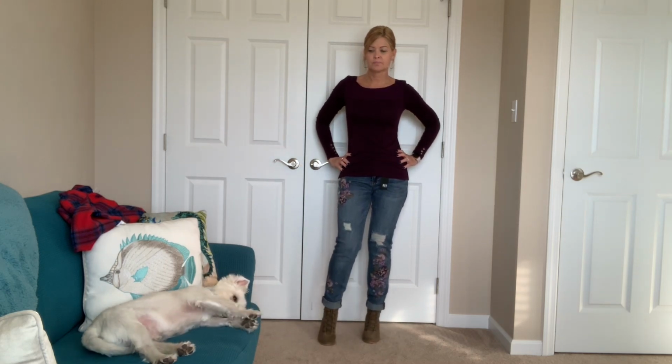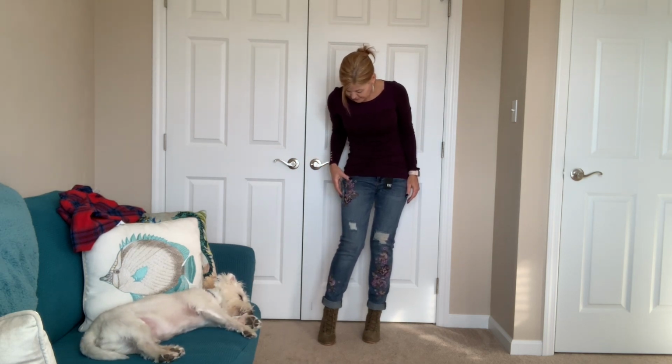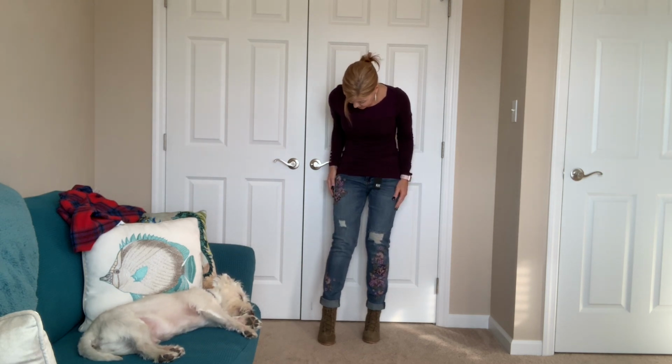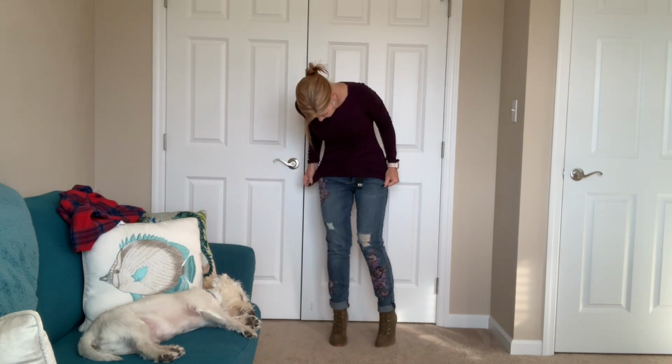You guys have to tell me if it's too much, but I think I really like the colors of it more than anything else. And I think you can do a lot with this between the purples and the greens and the tans. So it's lilac, plum, purple, tan, olive. Yeah, so I think it's cute. All right, next outfit.